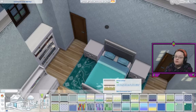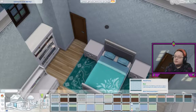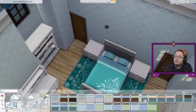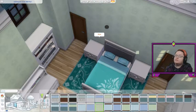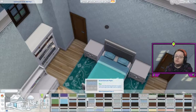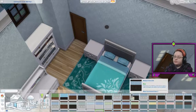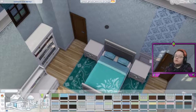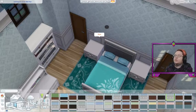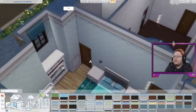That's the wrong color. Or there's this flower one. No, that flower one is not... Do we want to try... Where's the petite? Something like that? No, that's maybe too busy. Here's this with the panel on the bottom. Do we like it with the panel on the bottom or without?